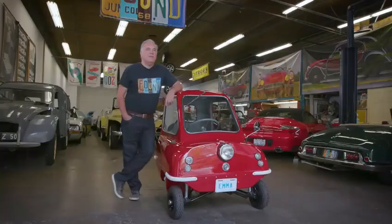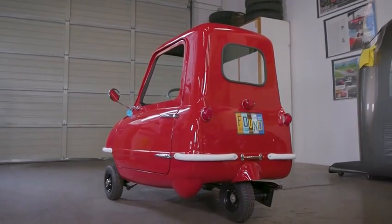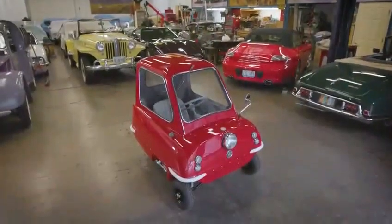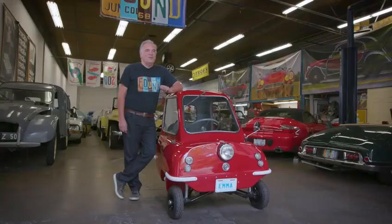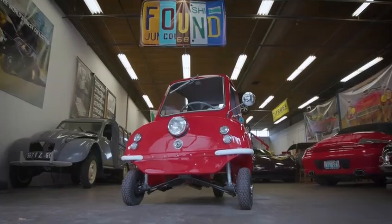The P50 came out of the Isle of Man, which is a small island between Ireland and England. Basically, the concept was a little car that you could use in the city. I've loved weird cars my whole life. It's kind of a ludicrous idea, in the fact they only made 49 of them.